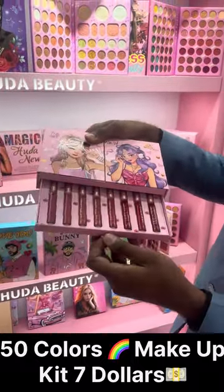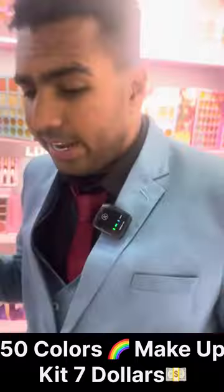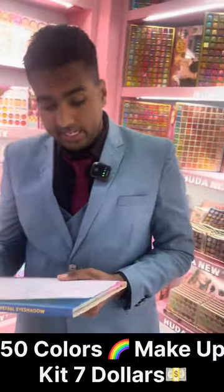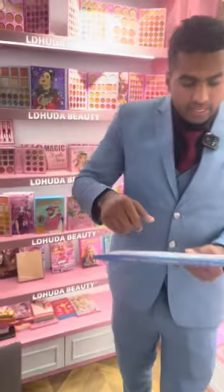This is the lip glosses. They have a lot of designs. And for the price of this one, you make a guess, how many colors does it have? It has 50 colors, and the price is just $7. Can you imagine, for just $7, this kit, China wholesale market, very cheap, good quality. All the makeup kits are very good quality. We don't have low quality here.